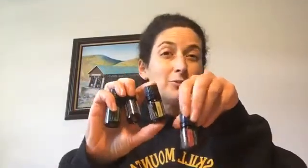And then lemon. Lemon's great. It's full of antioxidants, and it's also a really powerful boost for your immune system. And then of course the On Guard, which is the immune boosting protective blend. So all these oils work fantastic together, and you get all these different chemical compounds that help synergize and work together. That's one of the amazing things about oils, their synergistic properties and how they work together.